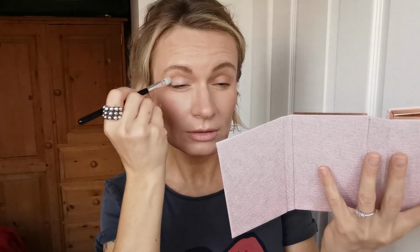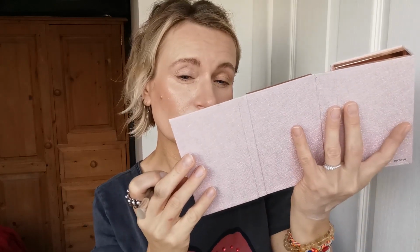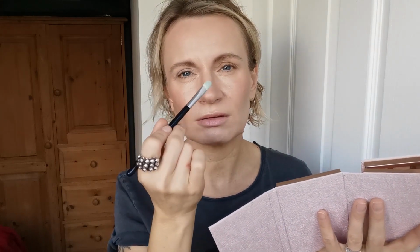We start with the eye primer, and I'm gonna go with a flat brush, and use this as a primer on the eye to even out my eyelid colors. It looks a bit pink, kind of. It's very light basically. The brush is clean, but the previous shadows I used are very hard to remove. They're very pigmented, but it's a clean brush. And I'm gonna do the same on the second eye.